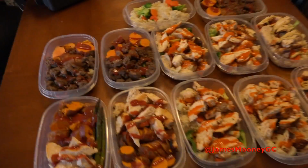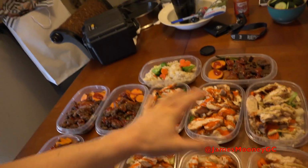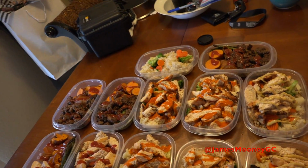So I didn't add any avocado or almond butter or any fats to the meals because I want to have some flexibility there with my meals. If I decide to add them in later, I'll probably add them in the day I eat it, because I don't want to go over on the fats. So I want to have some flexibility to play around with that. So that's why I didn't add the avocado in to any of the meals, just in case you were wondering. So yeah, this will last me about 4 days.